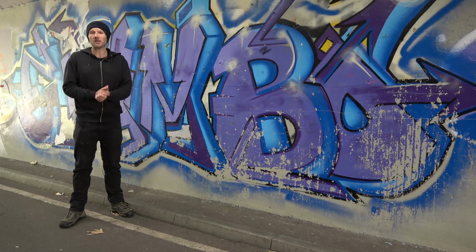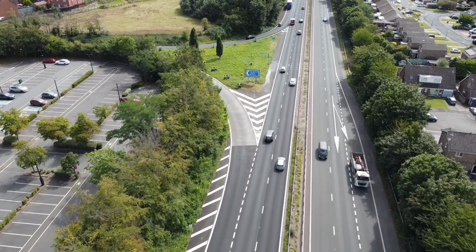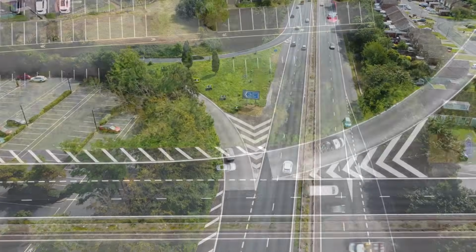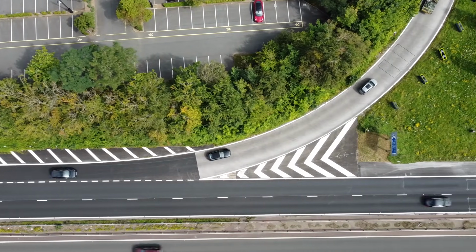Junction 9A was constructed as part of the A4M or Maidenhead bypass, and therefore it's of late 50s, early 60s design. We've seen quite a few of these over the series, and the best word to describe them is usually dangerous. The slip roads here are particularly short and feature rather tight turns, so much so that a 30-mile-an-hour speed limit has been imposed on the slip roads.